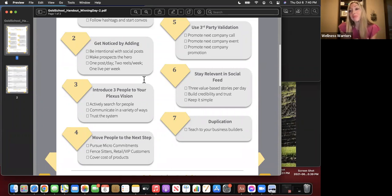Speak to their pain points. Make them feel like what you're posting and sharing is something they can relate to. They've felt that pain, and you're going to give them the solution with those posts.